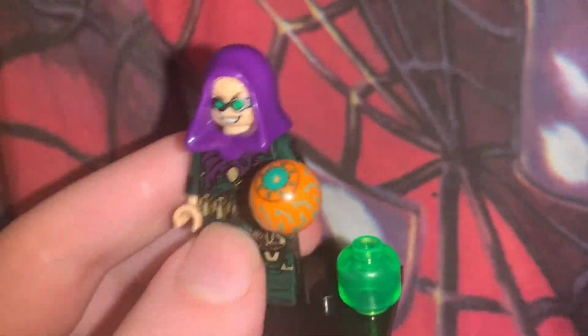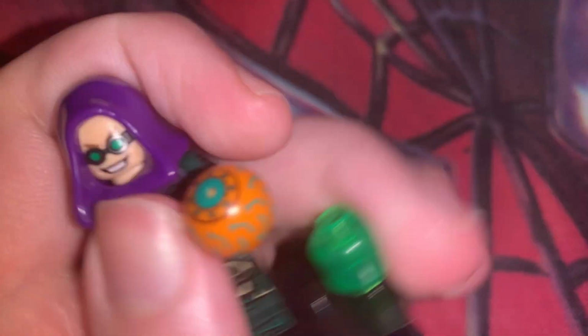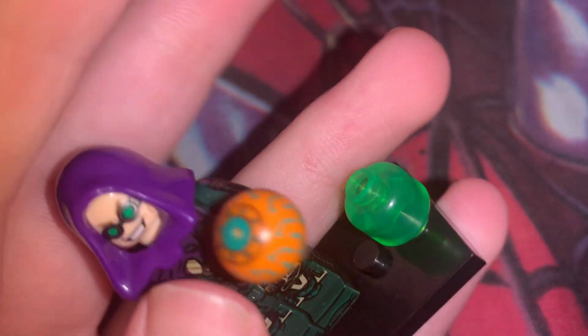Let's conclude with Willem Dafoe. Woohoo! So this is the No Way Home version, where he drops the helmet, and he's got his pumpkin bomb over here. Watch out! I've just dropped it on the floor. That was terrible. But there you go.